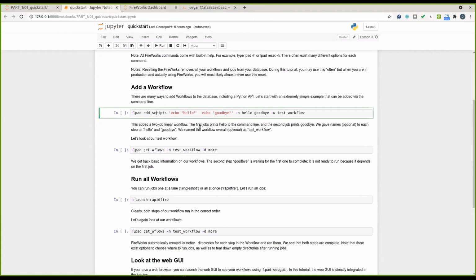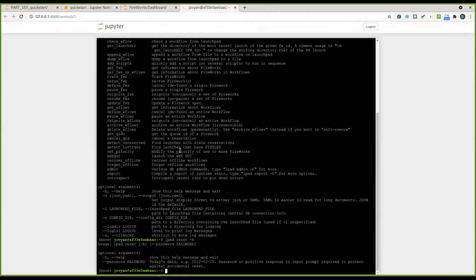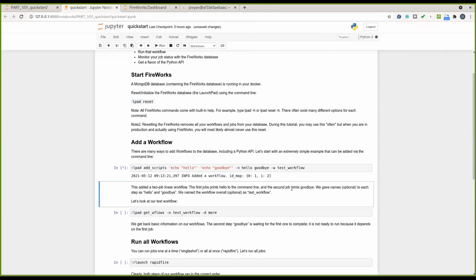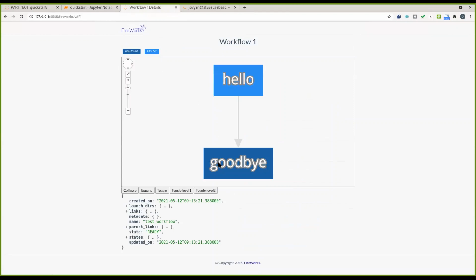So now let's first add one workflow to the database using the terminal. I mean, we can run it inside the Jupyter notebook with the exclamation point, or we can run it through the terminal. I will run it directly inside the Jupyter notebook. So here, we basically add a script that does hello and then goodbye. Okay, so now we can look at our FireWorks database here, and we see that we have a two-step workflow that first should say hello and then say goodbye.